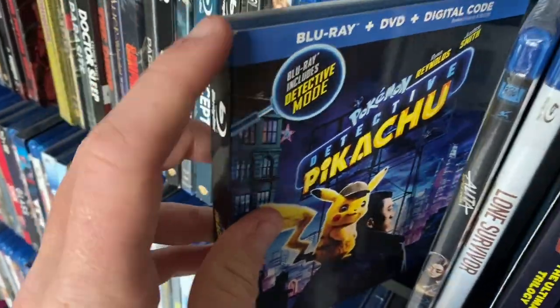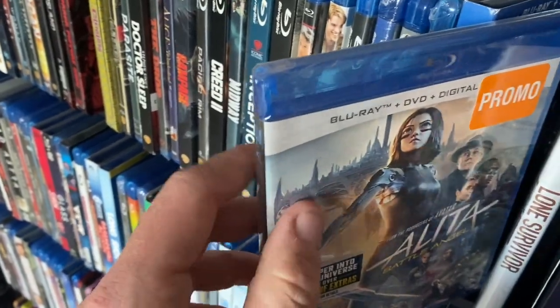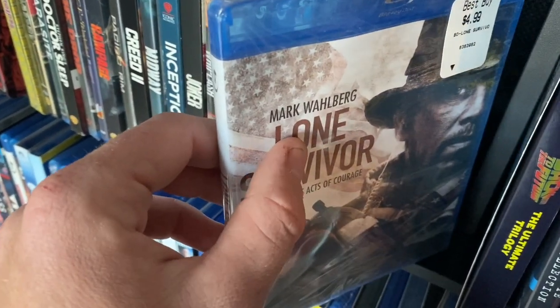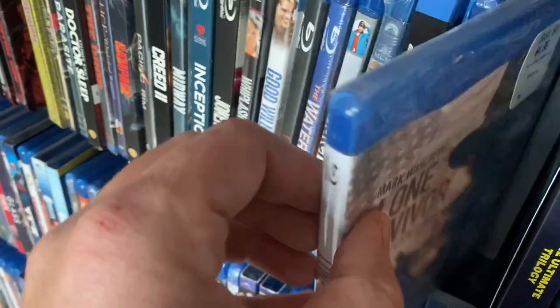Detective Pikachu, really good movie, lots of fun. If you're a Pokemon fan, check it out. Alita: Battle Angel, absolutely love it. Still in its packaging, but I really did enjoy this one. Oh, Lone Survivor. Lone Survivor is freaking awesome. Definitely gave away the whole name of the movie right there. Lone Survivor, picture Mark Wahlberg. He survives, but hey, really good movie.